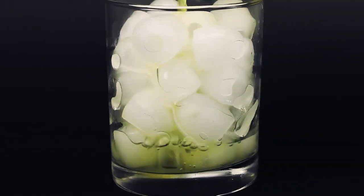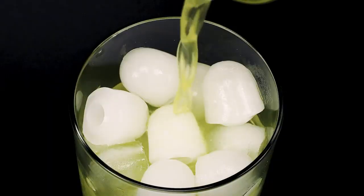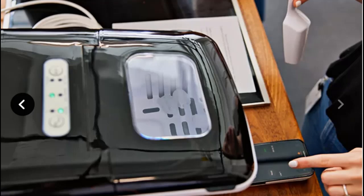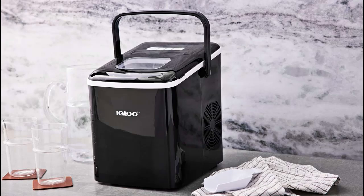Then there's the self-cleaning factor, in which the Igloo offers one of the more sophisticated functionalities we saw in ice makers. A removable drain plug makes draining water a mess-free process, while a 5-cycle automatic cleaning function effortlessly keeps the inside fresh for new, clear ice. The ice cubes from this machine can be made in small or large sizes. However, this ice maker can't handle as much water as some of the others, so we did need to refill often to compensate for maximum output.